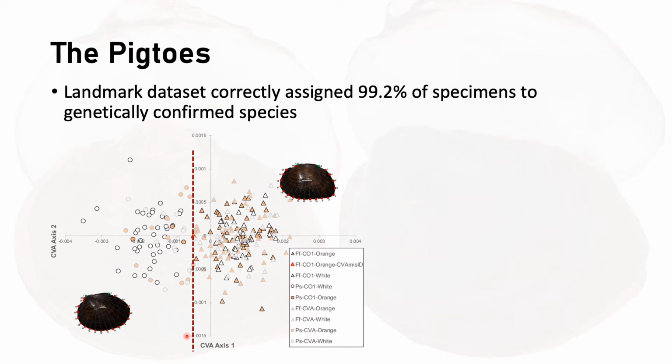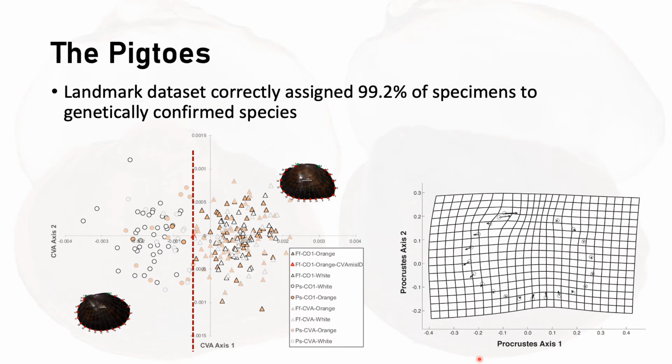You can see that there is a distinguishing line between the two species, and that both species have both orange and white feet. We also have our Procrustes deformation grid that shows Pleurobema sintoxia in the circles and Fusconaia flava in the arrows. You can see that Fusconaia flava have more centrally located beaks than Pleurobema sintoxia, and Fusconaia flava are less round due to the sulcus on their shell.